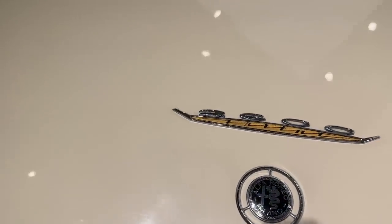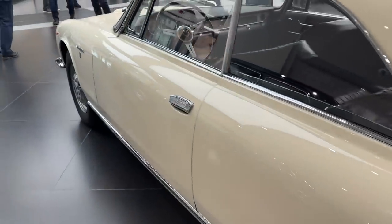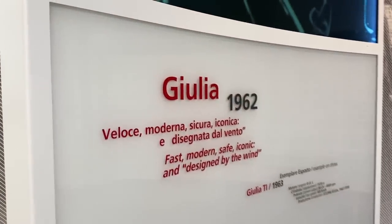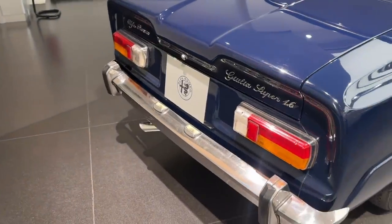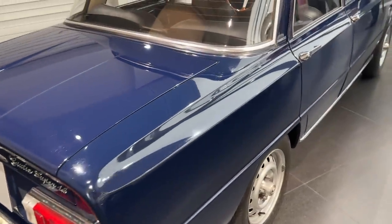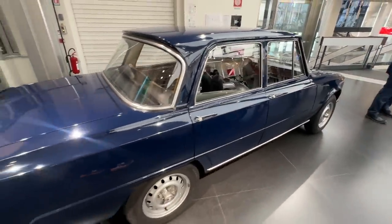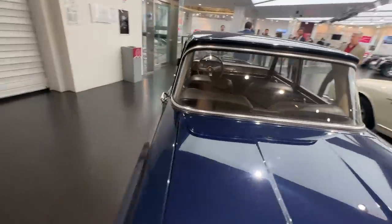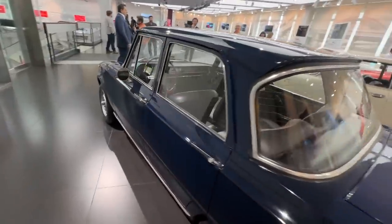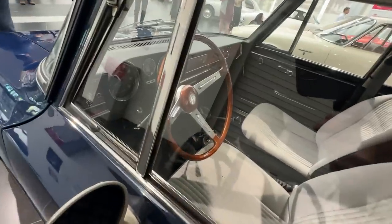From the Giulietta, we arrived at the Giulia, which was presented in 62. From a technical point of view, the Giulia is the evolution of the Giulietta, while the bodywork was completely new, in terms of aerodynamics too. The car now looks boxy, but at that time, the car had a CD of 0.34. 0.34 was still good in the 80s. Just to have an idea, the Ferrari 250 GTO was 0.42. So this was much better.